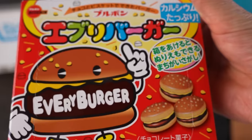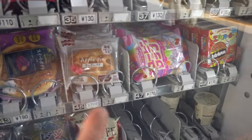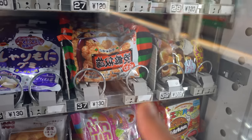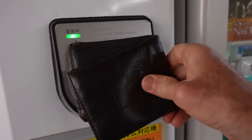There we go. For the dude. What else? Anything else in here that looks interesting? Apple pies. Those are killer, but you can buy those anywhere in America. He might be interested in these, the rice cracker snacks. 37, I think. Let's do that. 37. I forget I gotta pay.